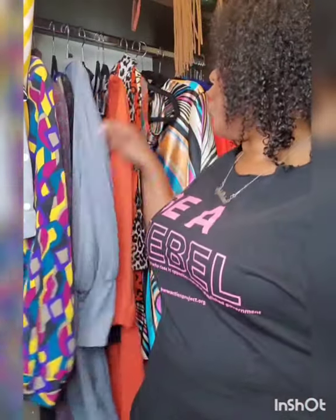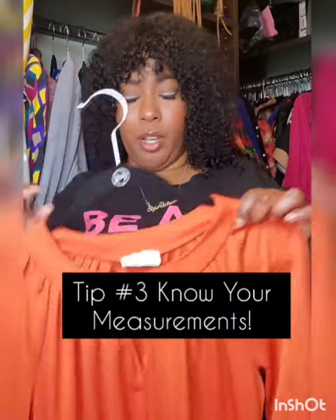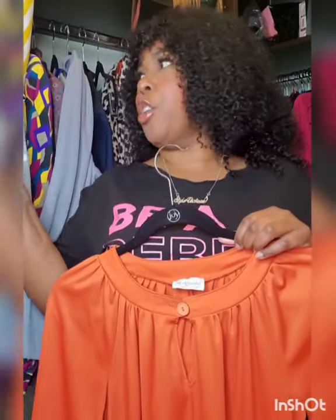The third thing is to know your measurements, and I'm going to tell you why. It's really important to know your measurements because the sizes in 2020 in your clothes are different than the sizes in clothes from the 50s, 60s, 70s, 80s, or even 90s. So a size 14 today is probably bigger than a size 14 20 years ago. So you have to know your measurements. Many of the vendors or sellers of vintage clothing online especially will put the measurements so you know.